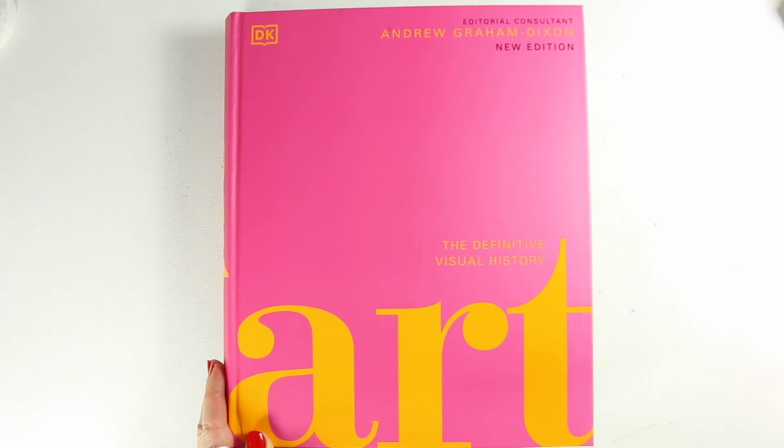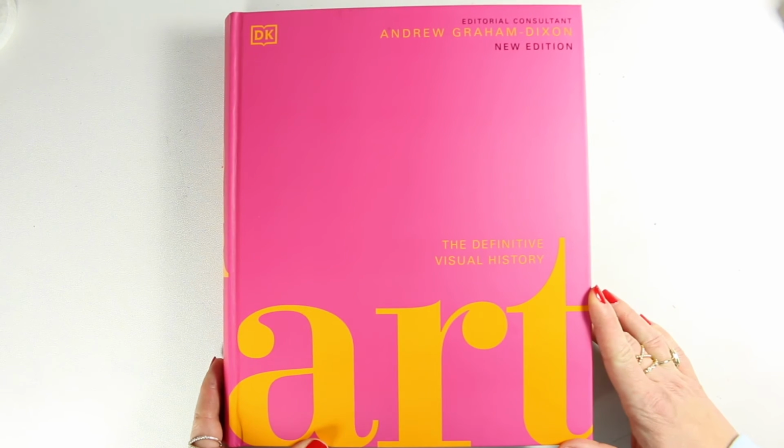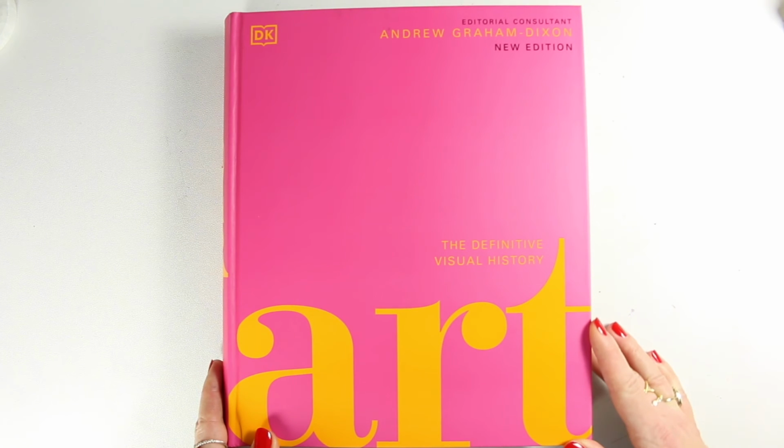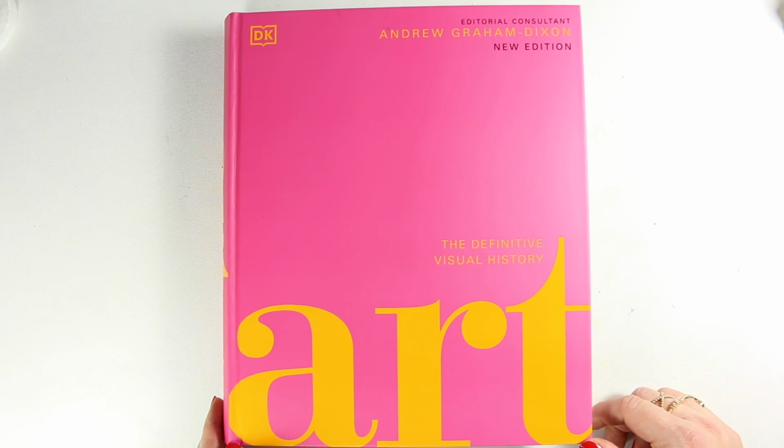And it is a fantastic, great addition to a library. And in particular, if you are into art, or know someone who's into art and looking for a gift idea or something like that.